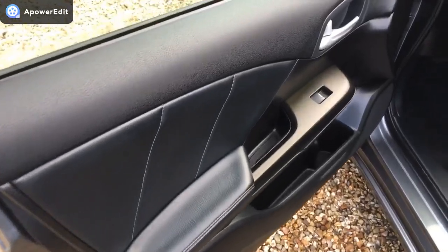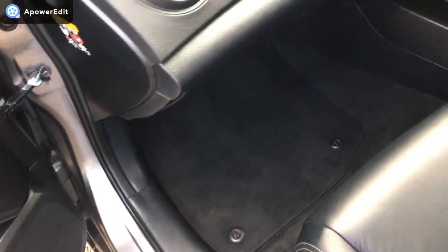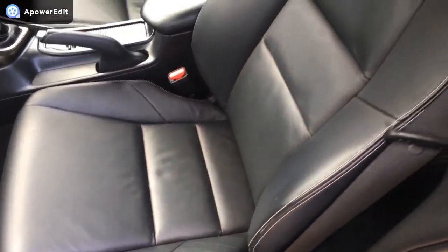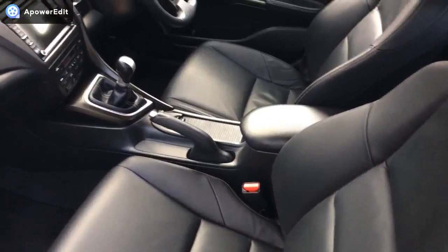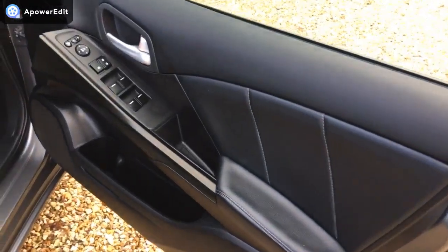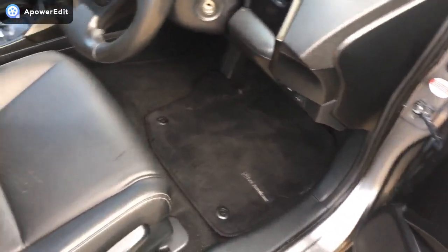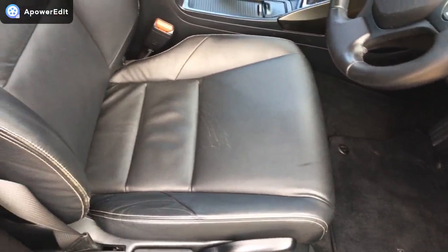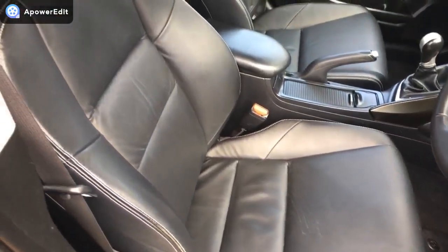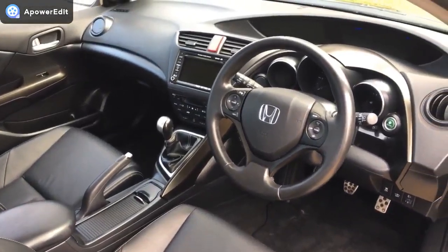Front passenger door card, again very clean and tidy. Footwell areas, lovely and clean. Front passenger seat here has been given hardly any use at all. It looks absolutely factory fresh. Coming to driver's door card, again very clean and tidy. And again on the driver's seat, it's been kept very well indeed. There's only sort of very minor wear for the age and the mileage of the car.